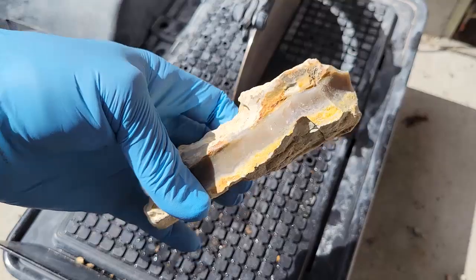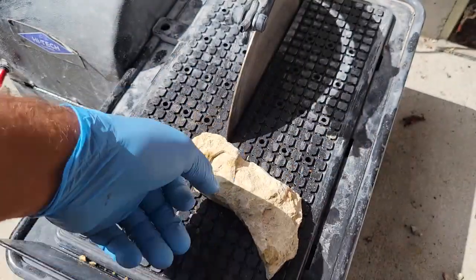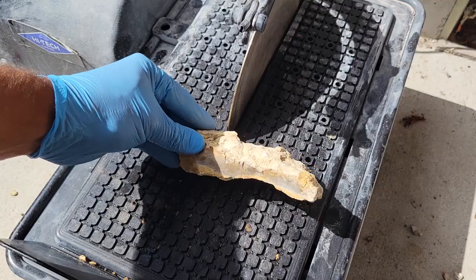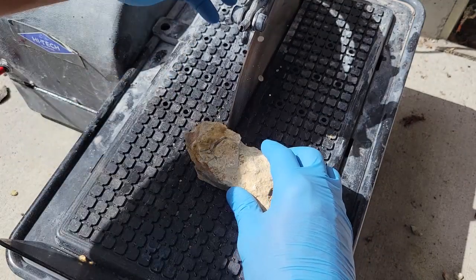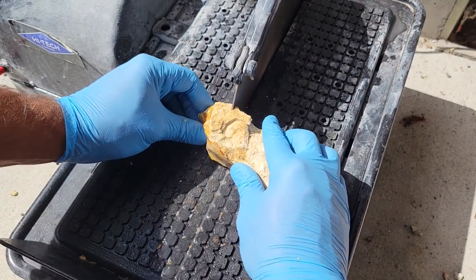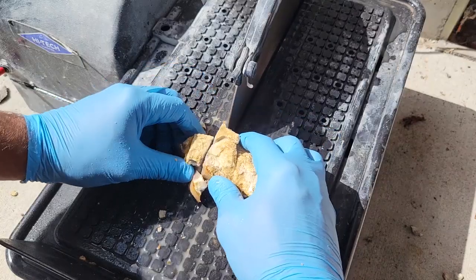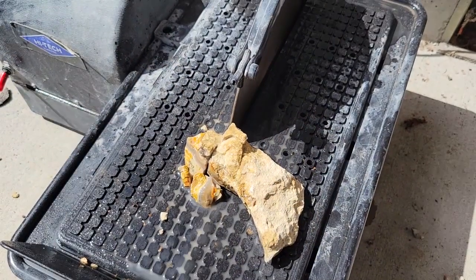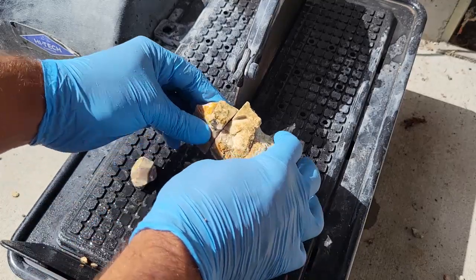Alright, first up, since I know that's just seam agate, I'm going to go ahead and cut that one first. I'm just going to take the end off, see what it looks like inside. Well, it did break a little bit on me. Well, let's see how it looks.